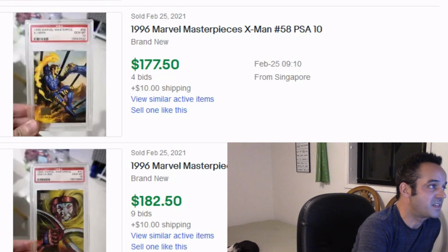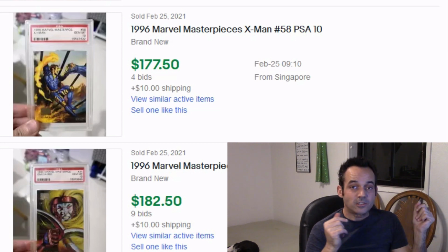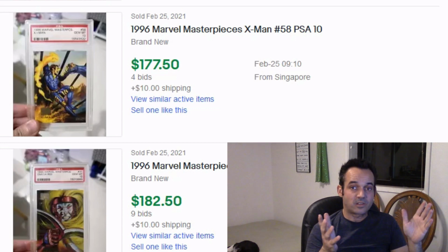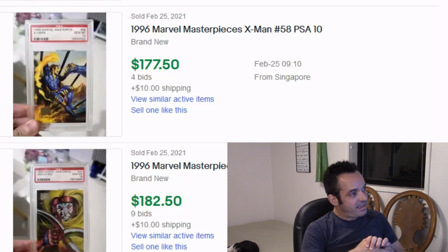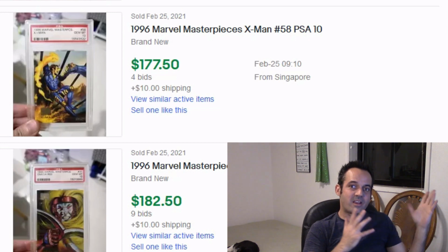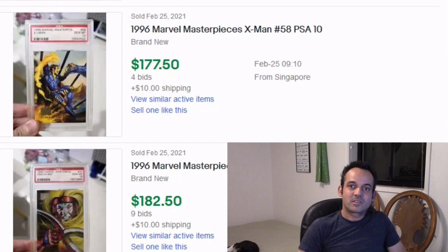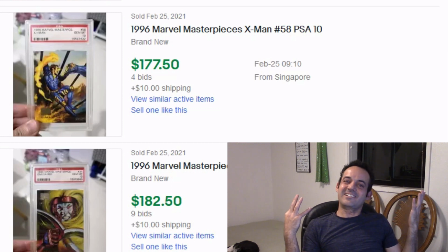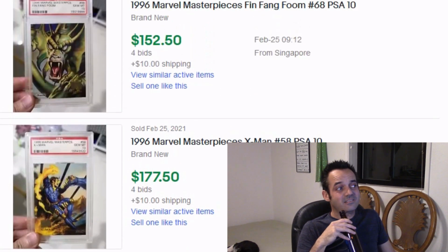Okay. Then another one from the 1996 Marvel Masterpieces set. X-Man. X-Man is one of the children of Scott Summers and Jean Grey, Cyclops and Jean Grey. One of the versions. It's different versions. So X-Man is one of those versions from a particular timeline, and that sold for $177.50. 4 bids. I would think that X-Man is not really a popular character. I don't think most people know who X-Man is. They know who the X-Men are, but if you asked them who is X-Man, they'd probably be like, one of the X-Men? I'm like, yeah... No, not really. But that sold, and I would not suspect that.